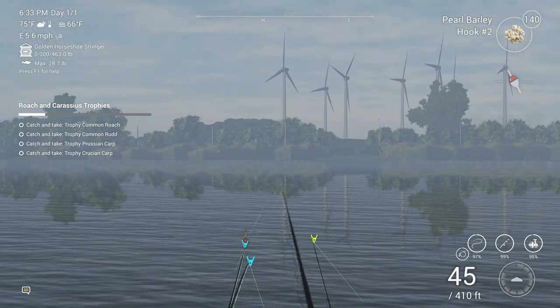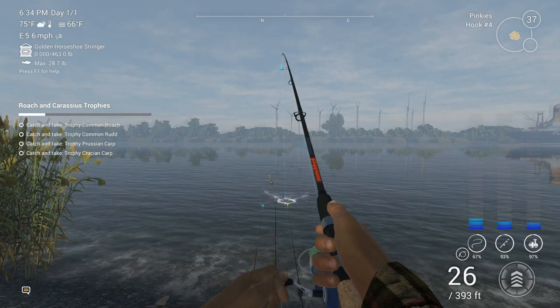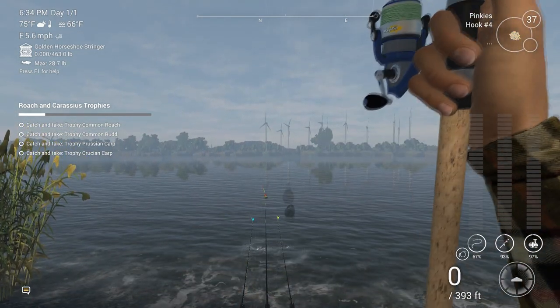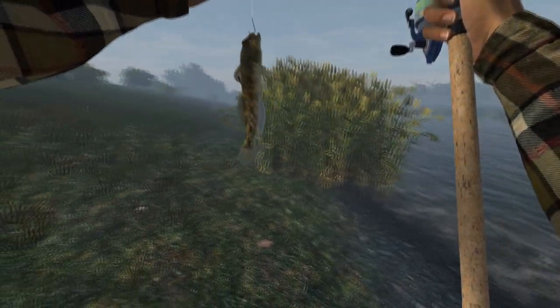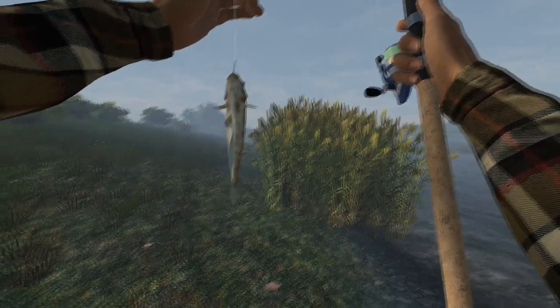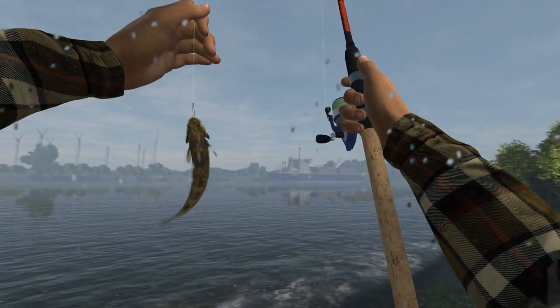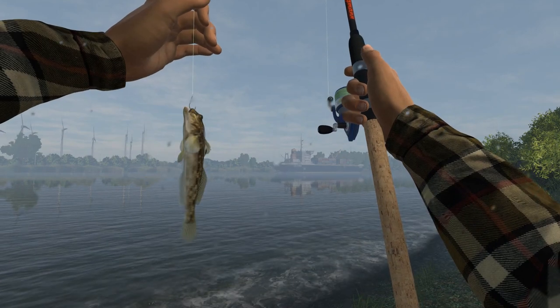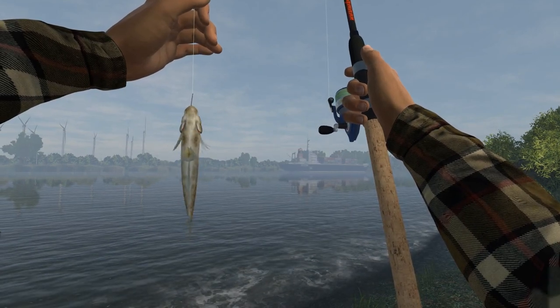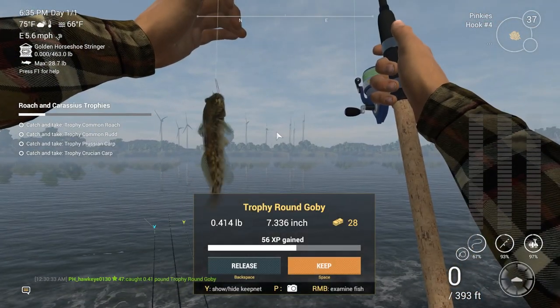There we go. Okay, this is off the pinkies. Let's see what that brought us in. Well, there you go. Actually, we really wanted to catch one of these guys. It's a trophy round goby. It's as big as they get here. See how big his little head is? That's a tiny fish, I know, but he's an interesting looking one.